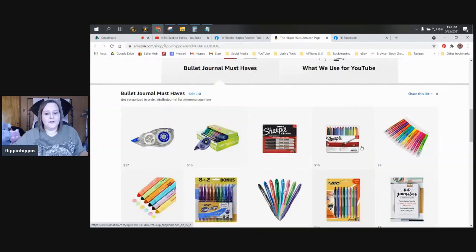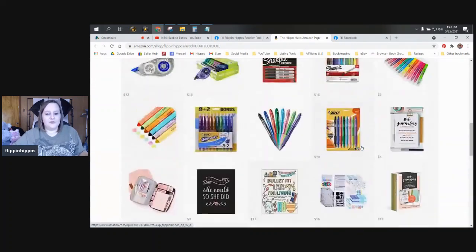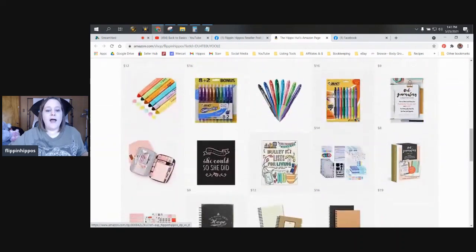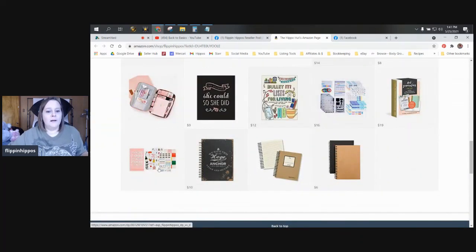And then my personal favorite. I need to add some more stuff in here. I've ordered more stickers and markers lately. But if you're into the bullet journaling, these are all products that I've used in the past and I enjoyed. Things I've purchased or gifted to friends.